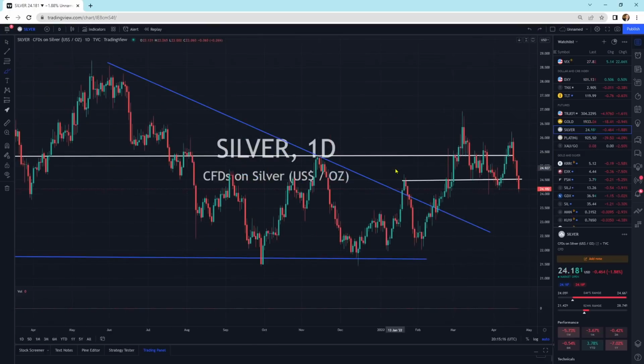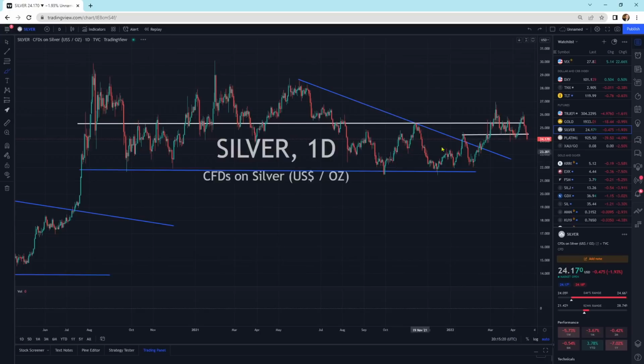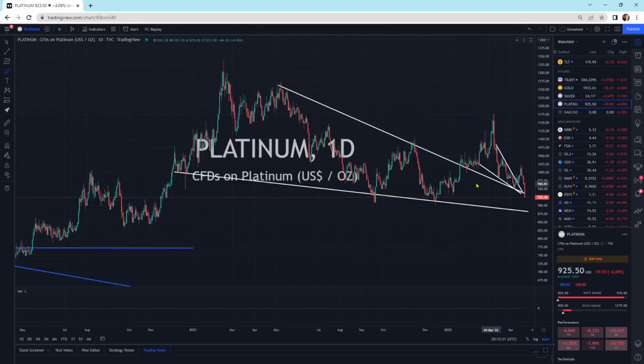Again, I'm not doing anything with my shares and my physical. I'm not doing anything. Perhaps we head back down to this range in here. It's a possibility. 2250 or something like that for silver. Platinum's getting hit pretty hard.